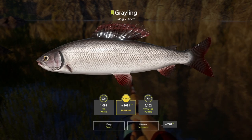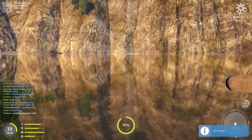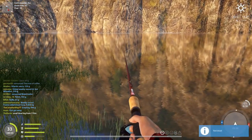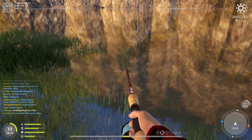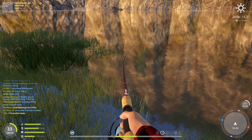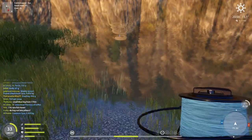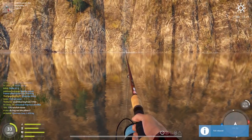See how much XP they give you? Under a K, grayling gives you 1,000 XP. Premium gives 2,000. Like, that's amazing. That's really good. All right, guys, in one day, we caught over 40 fish. That is ridiculous. Baby chub. A trophy chub wouldn't be bad. I'd take that.